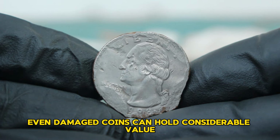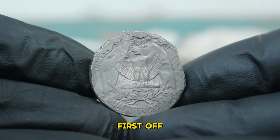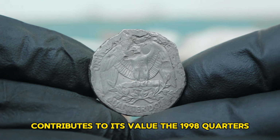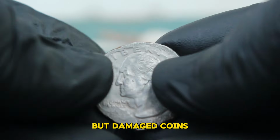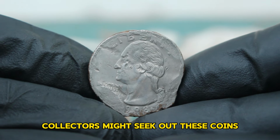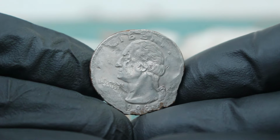But surprisingly, even damaged coins can hold considerable value depending on various factors. First off, the rarity of the 1998 Washington quarter itself contributes to its value. The 1998 quarters are relatively common in uncirculated condition, but damaged coins, especially those with rare characteristics, can still fetch impressive amounts at auction. Collectors might seek out these coins for a variety of reasons, sometimes for their historical significance or because they represent an anomaly.